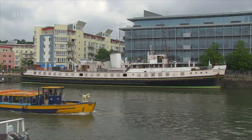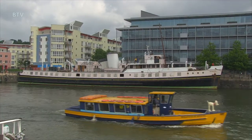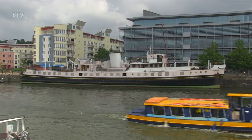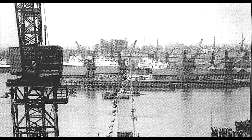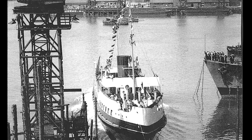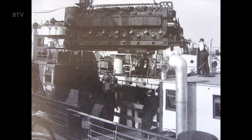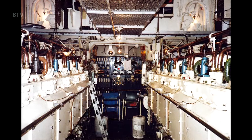Balmoral was ordered in October 1947 by Red Funnel of Southampton as a replacement for their paddle steamer of the same name. She was built at the Thornycroft Yard in Southampton and was launched on the 27th of June 1949. Just 6 weeks later, she was fitted with two Newbury Ciron six-cylinder direct reversing two-stroke diesel engines.